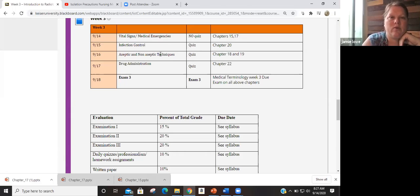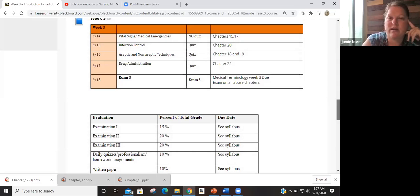And tomorrow, after that, we'll be done. So maybe done early, I don't know, we'll see. I don't want to promise you that you'll be done early. Aseptic, non-aseptic techniques is Wednesday. Thursday, we'll be back at the school looking at drug administration, chapter 22, and then our exam on Friday.